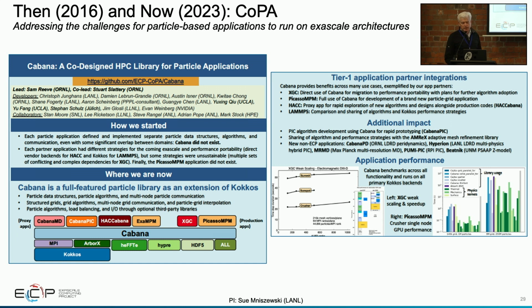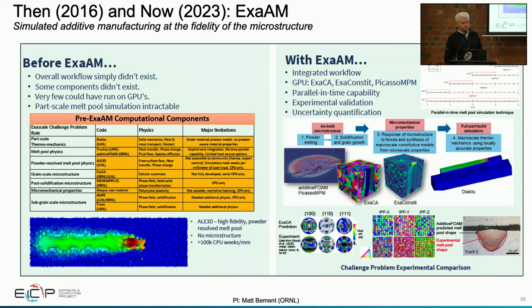So at the beginning of ECP, I was really skeptical we could actually come up with a particle library because it tends to be sort of embedded in the application, but it's worked out pretty well in terms of being able to abstract the particle-based efforts and then have them available.